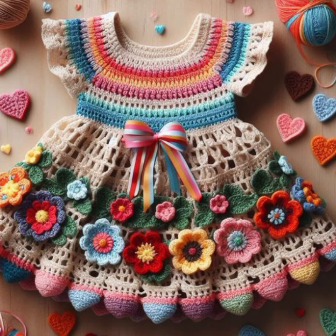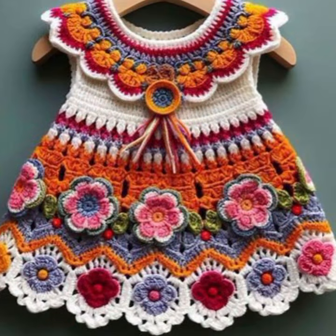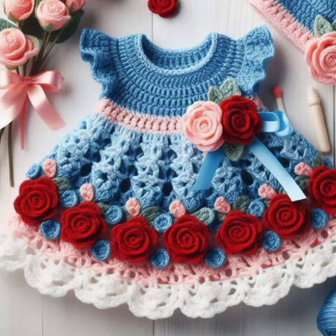Today I will talk about more stylish, most wearing, most demanding, famous designing ideas for your sweet babies, baby crochet frock designs. New designs, new ideas, new color combination contrasts.